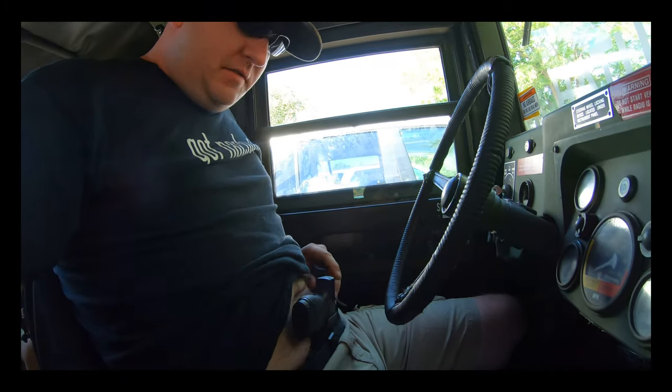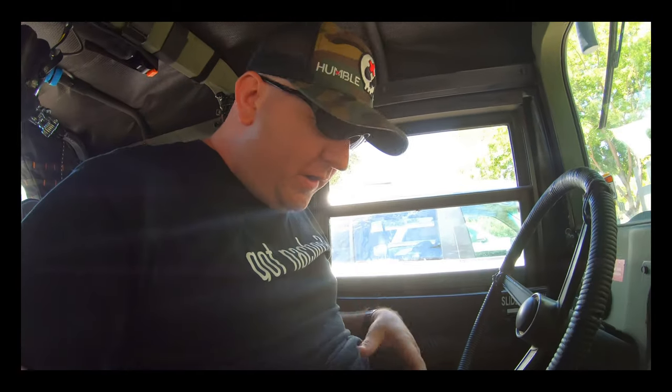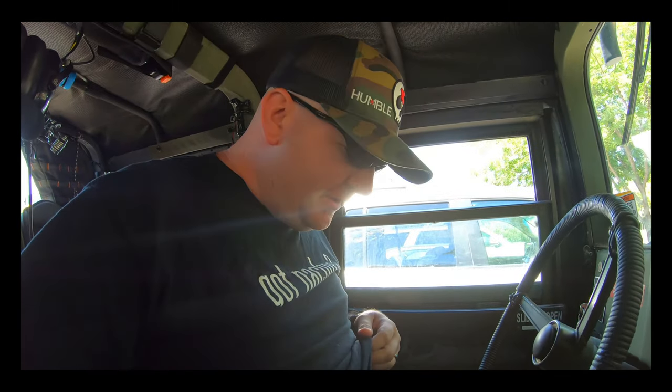So the way that it sits when I'm driving feels like it's just gonna fall out. Feels like it's just gonna flip over. I mean, it's not super uncomfortable, it just feels really different. So I'm thinking if I slide it down in more, driving might be more uncomfortable. I'm not sure. We're gonna try a few different things.